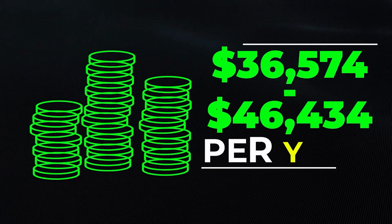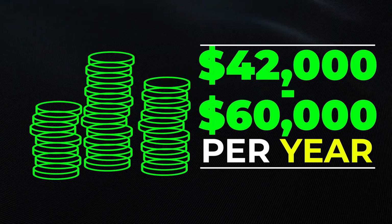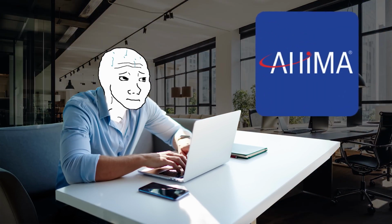And records coordinators make about $42,000 to $60,000 a year. Now, this one you can definitely get into without a college degree or previous experience. It's also relatively easy to get into. You can also take some online certifications in medical coding or health information management from reputable sources such as the AHIMA or the AAPC. So yeah, this one is relatively easy to get into. There's a lot of jobs available in the healthcare industry, which I've said many times on this channel.